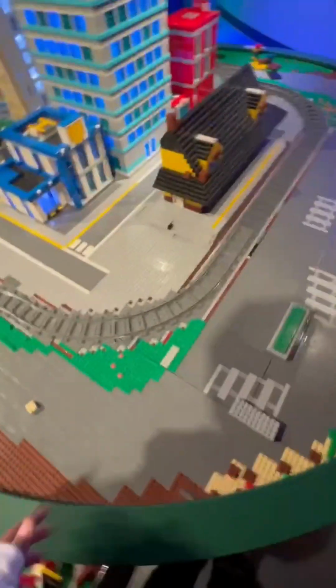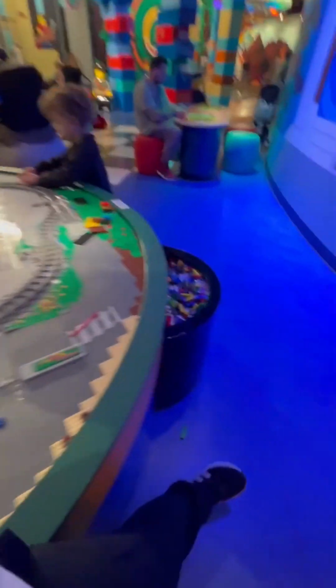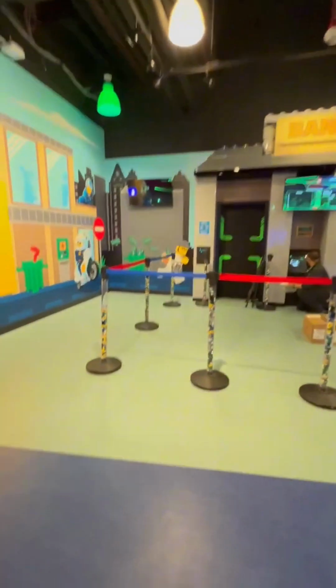Okay, here. So this is like a city. It's a cute little city with a train track. And you can like add some stuff to it, I guess. I'm so tired. There's like a little mountain. Wait, is this laser tag? There's a laser maze. Oh, you gotta make a car here. I see. Okay. We need to make a car.